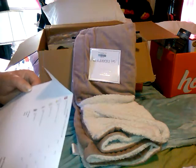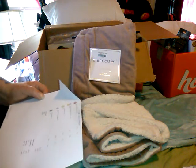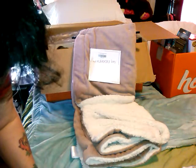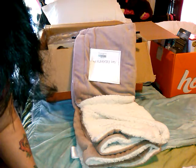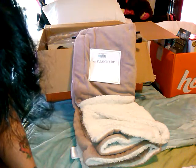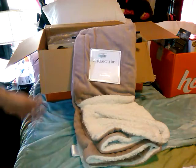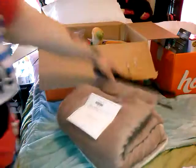I was supposed to get the peach, and they sent me dark chocolate flannel. That's why it isn't. Sorry, I'm just making a note of that. And the lady was trying to help me, and I guess she definitely didn't click the right item. So, that's why that's wrong.